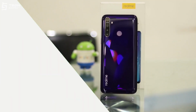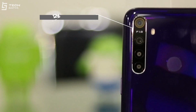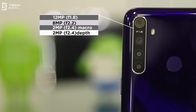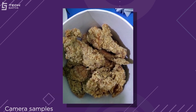These days, even entry-level smartphones have become so much better and versatile with the camera setup. Realme 5 is no exception with its quad camera setup, which includes a 12MP f1.8 main sensor, 8MP f2.2 ultra-wide, 2MP f2.4 macro and 2MP f2.4 depth sensor. The notch houses the 13MP f2.0 selfie shooter. We have all probably heard about the whopping 100 megapixels in the smartphone main sensor category, but it doesn't mean that this phone's 12MP sensor is any bad.